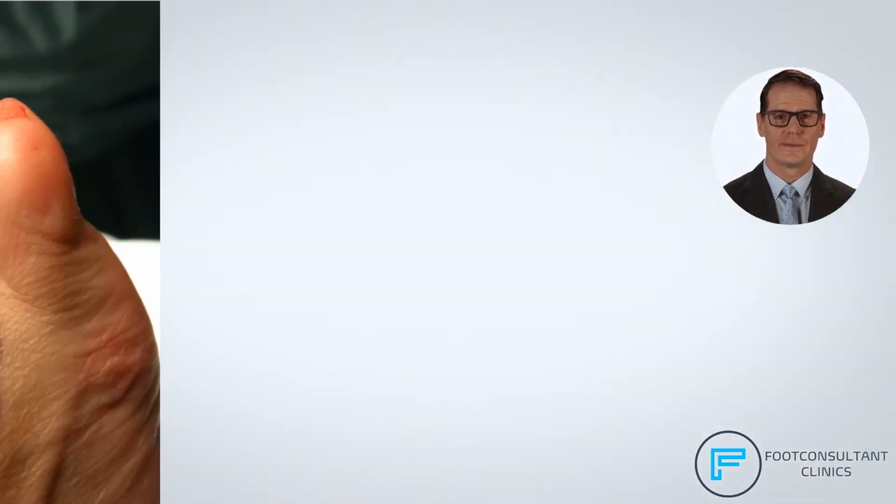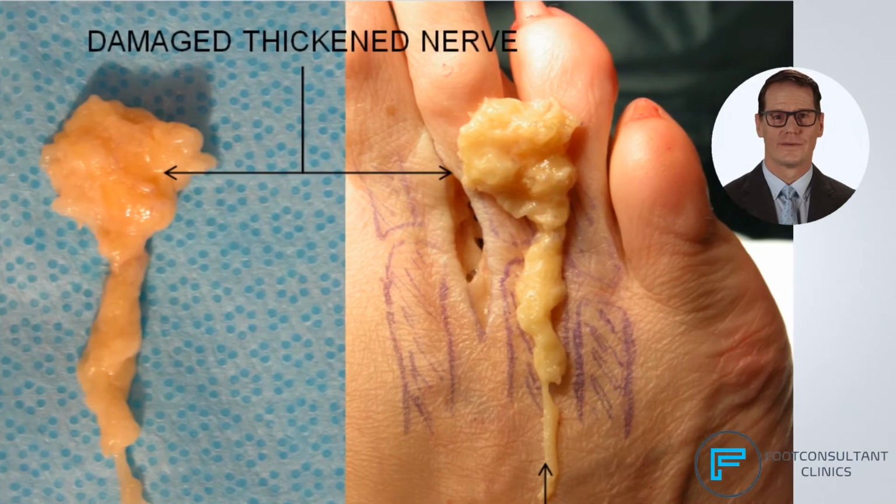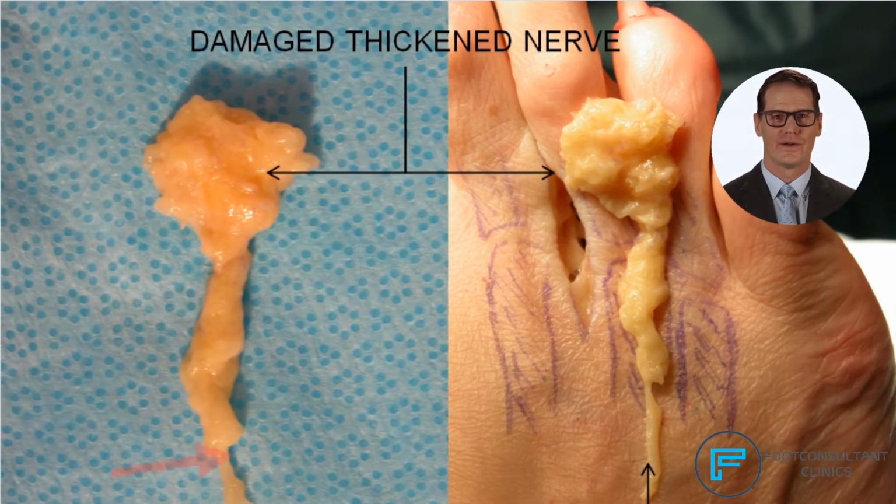This is a picture of a typical neuroma which has been surgically removed. The red arrow shows the thickness of the normal nerve providing sensation to the toes. Notice that the nerve is thickened toward the toes at the site of the neuroma shown by the blue circle. Morton's neuromas are not cancerous, and in fact they are not really true neuromas at all. We think that they are caused by repetitive microtrauma to the nerve, which results in fibrosis or scarring within the nerve. This can cause the damaged nerve to become thickened and to send abnormal pain signals.